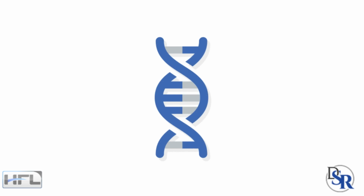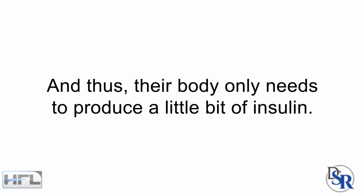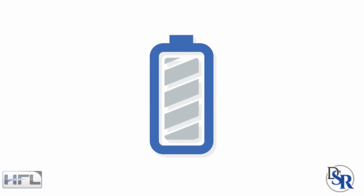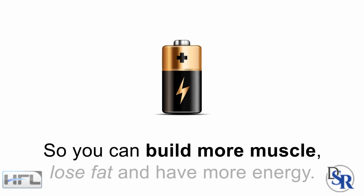Now, the people with the best genes tend to have highly sensitive insulin receptors, and thus their body only needs to produce a little bit of insulin. This means less body fat. And the food gets stored into the muscle cells, which means more energy and more muscle, especially when you exercise. You'll also be stronger and have more stamina too. And that's why I wanted to do today's topic about 6 clinically proven ways that you can increase insulin sensitivity so you can build more muscle, lose fat, and have more energy. So let's get started with the first one.